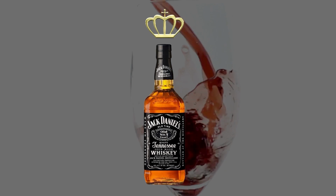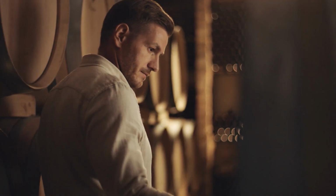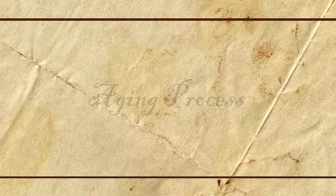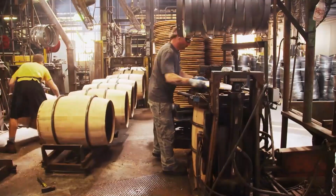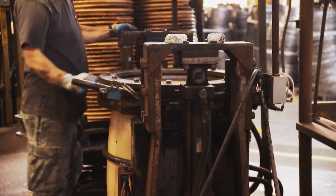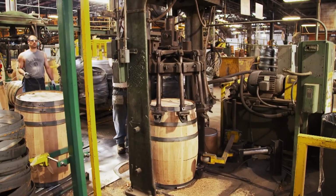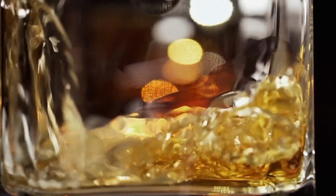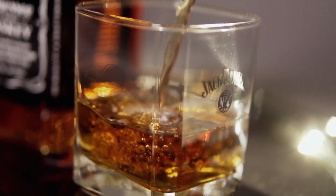The result is a beautifully clear whiskey with a smooth and mellow flavor that's uniquely Jack Daniel's. This process isn't just a gimmick, it's part of the company's legacy and a nod to their dedication to quality and tradition. Aging process. Let's talk about the final stage of the Jack Daniel's whiskey-making journey, the aging process. This is where the magic really happens, as the whiskey is transformed into a rich, complex spirit that's bursting with flavor.